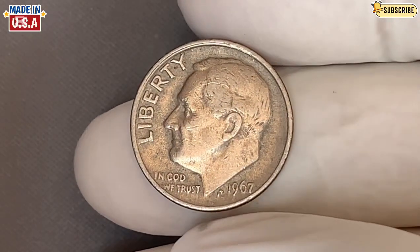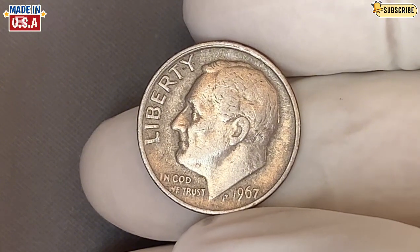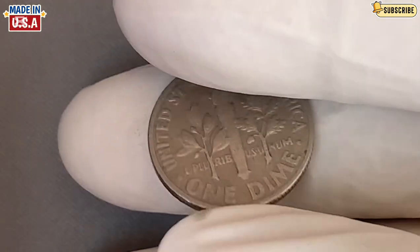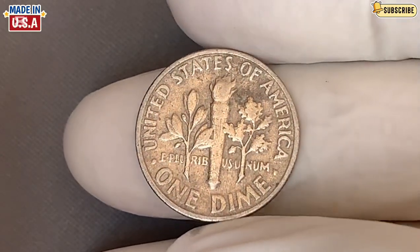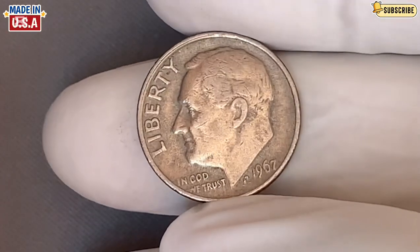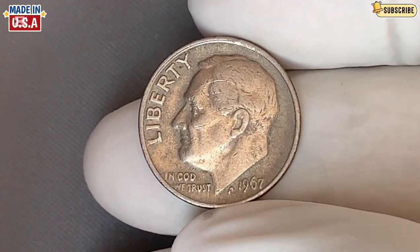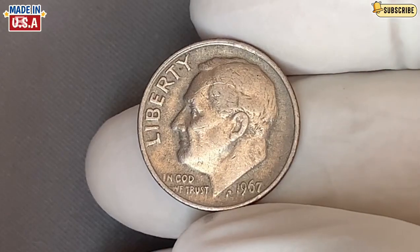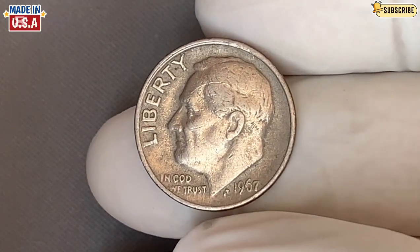If you've been keeping your eyes peeled for rare coins, or if you're sorting through old change, now is the time to pay special attention to any 1967 Roosevelt dimes you come across. If you find one in great condition, or if you spot any minting errors, it could be worth much more than you ever imagined. So, next time you're going through your coin collection or checking your spare change, don't overlook those 1967 dimes. Take a good look at the condition, mint mark, and any possible minting errors. You might be holding a valuable treasure in your hands without even knowing it.